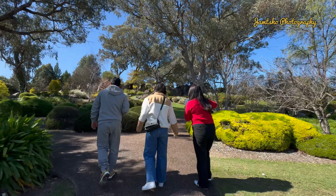I am fascinated with the garden, and coming here gave me a sense of peace and calmness from the busy lifestyle. The design and the landscape are extraordinary, and I'm glad to be here to witness this magnificent historical place.